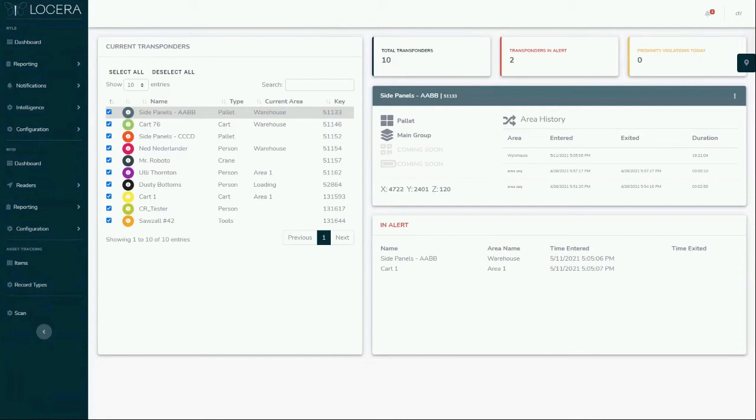And then the final thing to highlight on the dashboard is we have a quick little alert box to show, hey, we've got two transponders that we've designated with special rules to say when they are sitting in a specific area for too long, we need to be notified about that. So right now, side panels AAB and Cart1 are both in alert, and you also see that we have a little bell icon up here. On top of that, emails have been sent out for both of those transponders to the designated user saying, hey, these transponders are in alert, maybe you should go take a look at them.